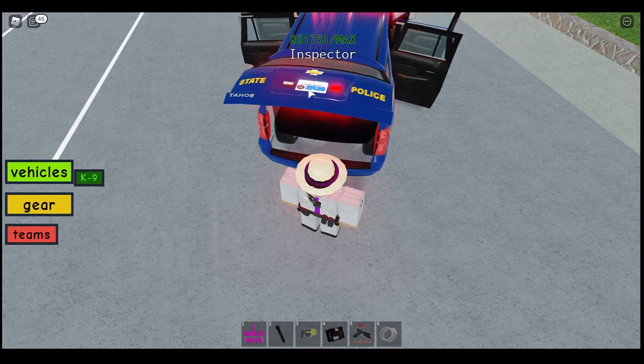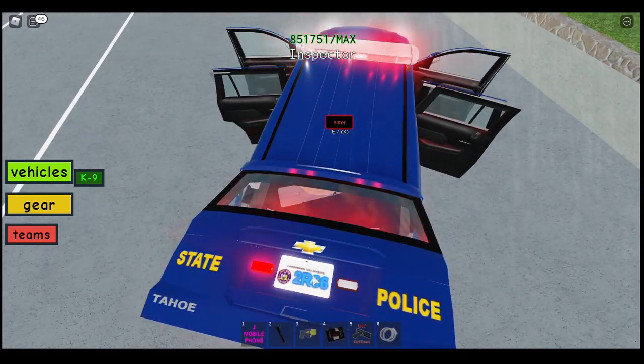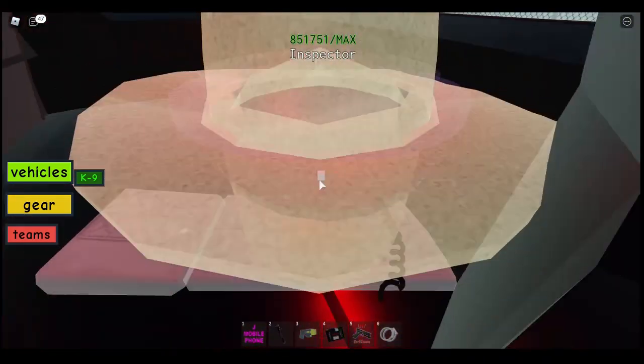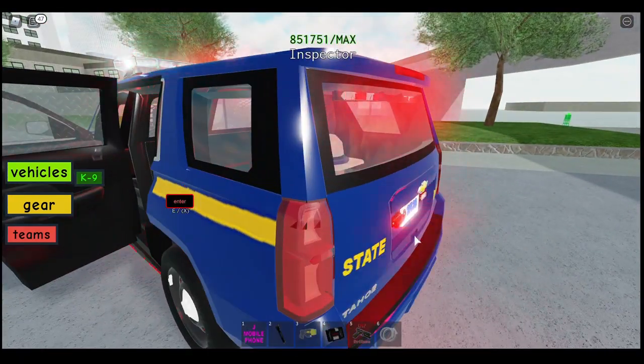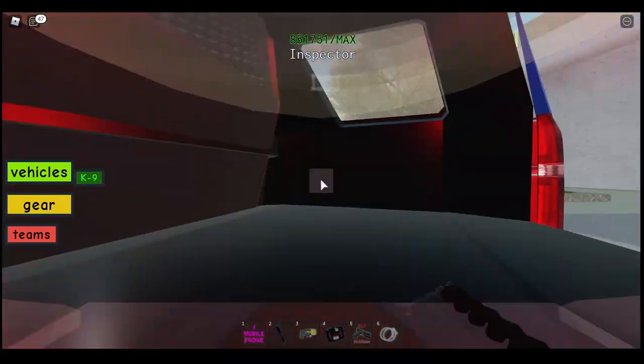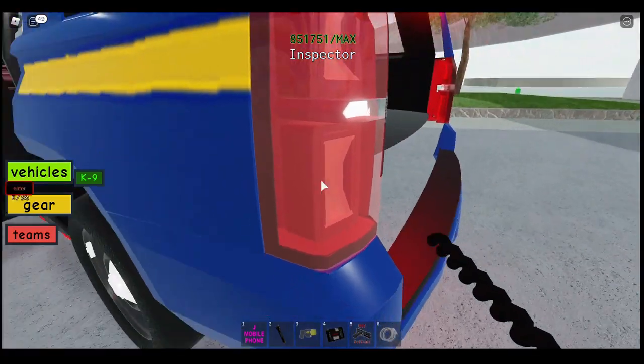Okay, where do I click? I click on the license plate, and I close it. Then I go in first person. Oh, perfect. It is safe. So then why is there a big gap when I open it up? I guess that's just... Oh, it's like that. I was thinking the gap was a little bit wider.